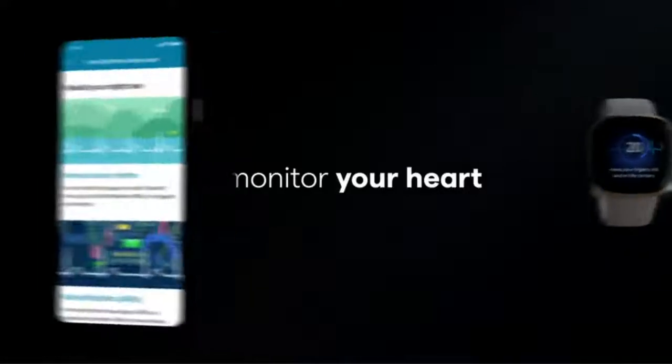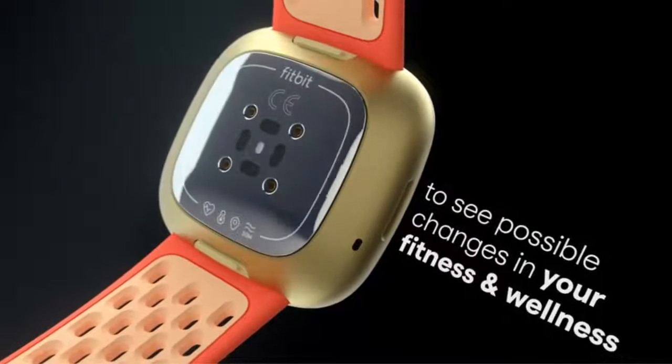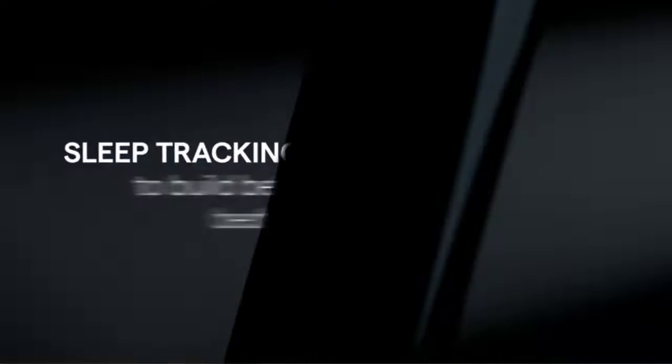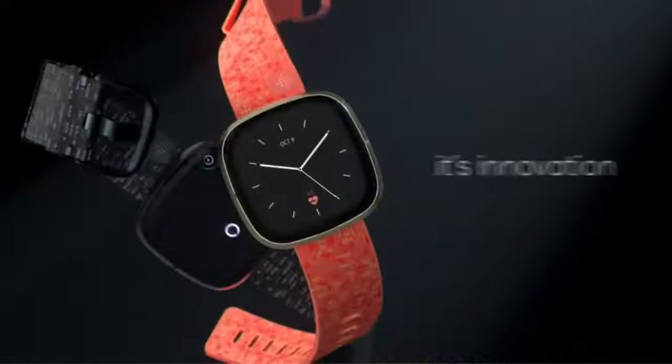High and low heart rate notifications alert you if yours seems above or below your average. Battery lasts 6 plus days. Fast charging gives you a full day's charge in just 12 minutes, varies with use and other factors, up to 12 hours with continuous GPS.